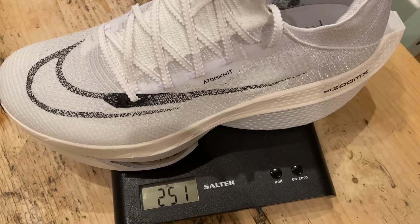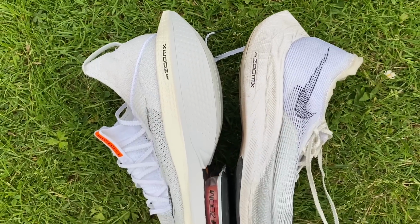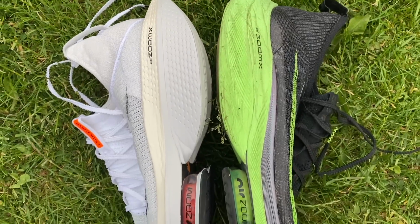Part of that is a slightly higher stack. Nike doesn't give official stack height, but the Alphafly pushes right up to that 40mm limit, whereas the Vaporfly maybe comes in a couple of millimeters lower. They both are listed as having an 8mm drop, which is interesting on the Alphafly 2, as the original was listed at 4mm, although it looks pretty similar on the shoes.